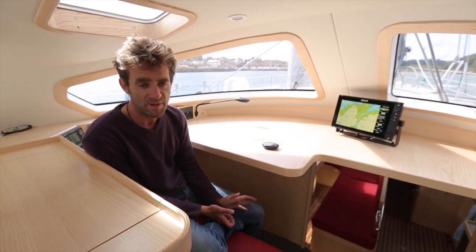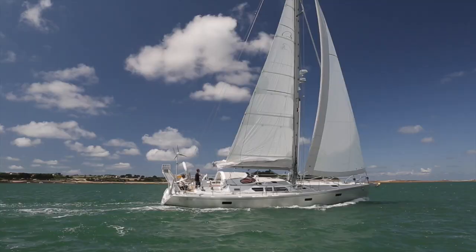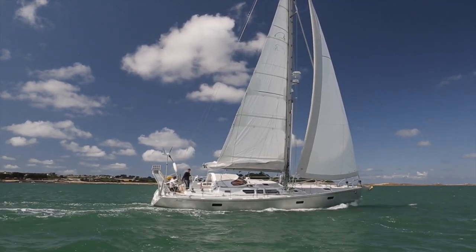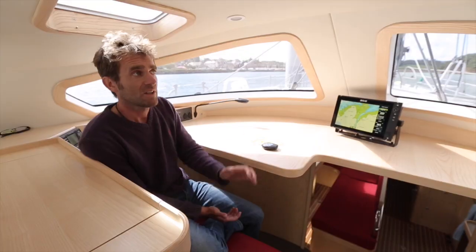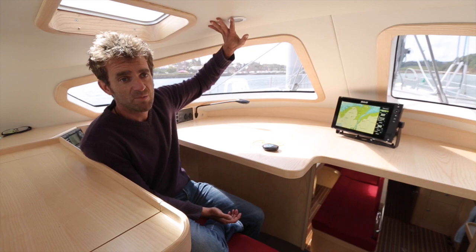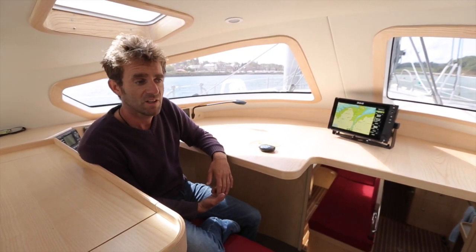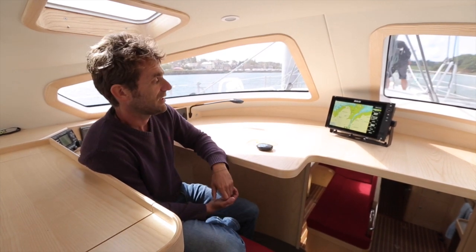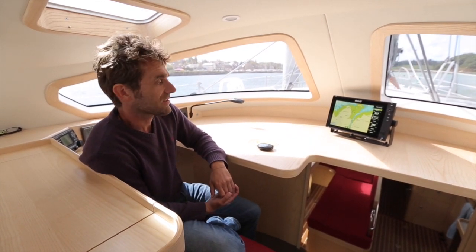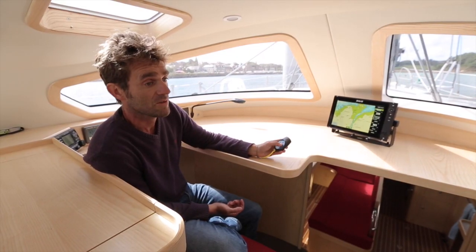She's built all in aluminium, so the hull and deck, and one of her unusual features is where I'm sat right now, which is a kind of pilot house. It's kind of a solid spray hood that's been turned into the pilot house, which is a nice touch. From here I can sit and, on a cold night watch, navigate quite comfortably, and I can even steer using this remote.